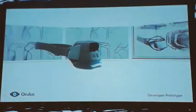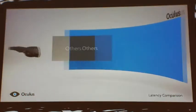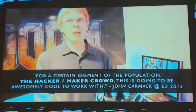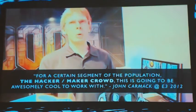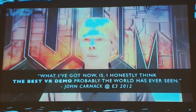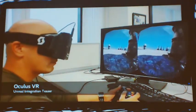The magic that sets the Rift apart is immersive stereoscopic 3D rendering, a massive field of view, and ultra-low latency head tracking. John Carmack is one of the best developers in the world. Doom, Quake, Commander Keen. Carmack saw some of my work. That's originally when he reached out to me. For a certain segment of the population, the hacker-maker crowd, this would be awesome and cool to work on. What I've got now is, I honestly think the best VR network probably is one I've ever seen. And here's an example of what that looks like with the responsive head tracking.